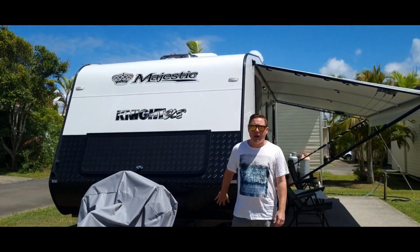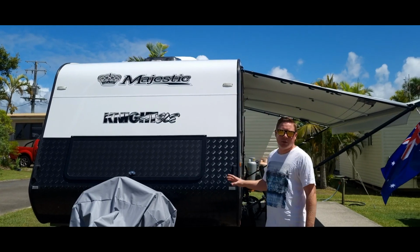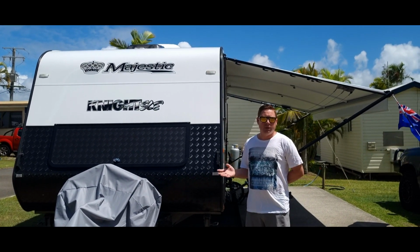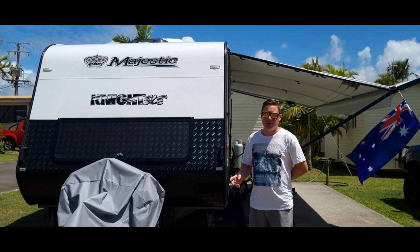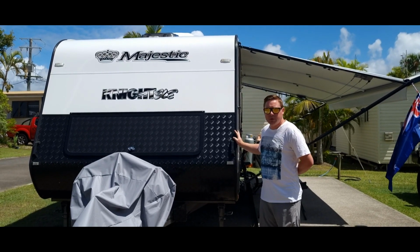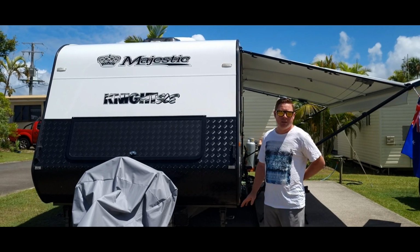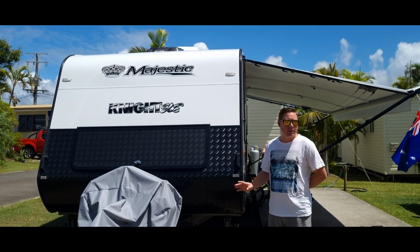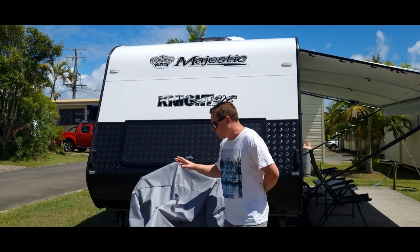So this is our van, 2017 Majestic Night. We purchased this secondhand, so we didn't build this van. We had a budget at the time. Building vans at the time was also extremely hard and extremely long. So we bought a secondhand van. Really loving it. So I don't have any qualms about buying secondhand. Get out there, have a look around, make sure you do all your right inspections, and you shouldn't have any issues.